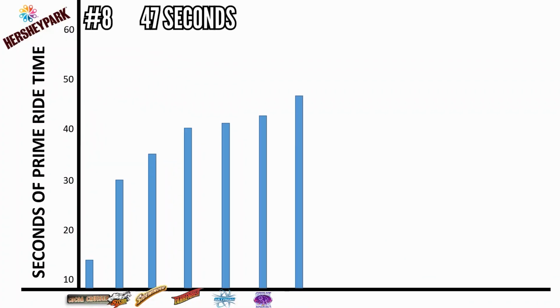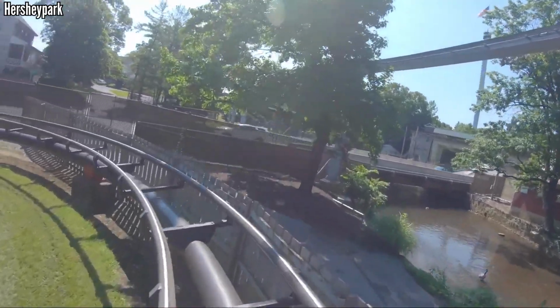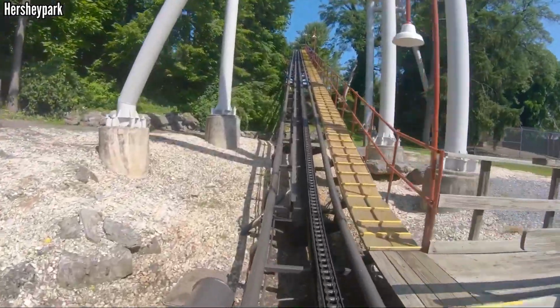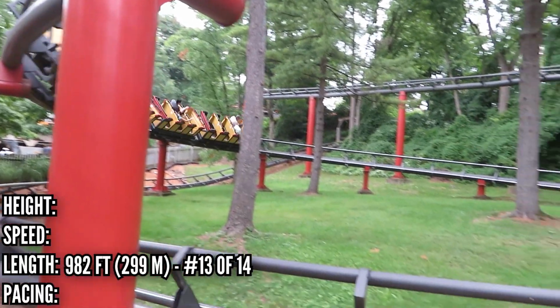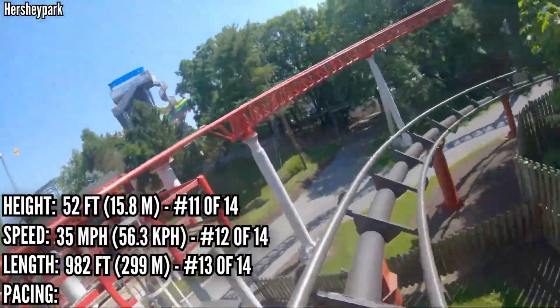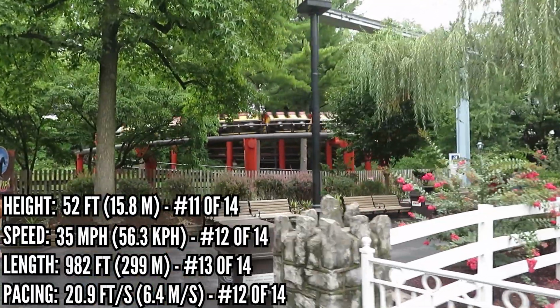In 8th place with 47 seconds is Trailblazer, an Aero mine train. Usually you can rely on some huge chunks of ride time with a mine train, but that isn't the case with Trailblazer. This also only has 1 lift hill, but the big ones have 2. Once you take out the lift, station, pre-lift section, and brakes, you're left with less than 1,000 feet of track, good for 13th. It's also number 11 in height and 12th in speed, and as you can imagine, the pacing isn't good, down in 12th place with just under 21 feet per second. It just kind of meanders around until that final helix.